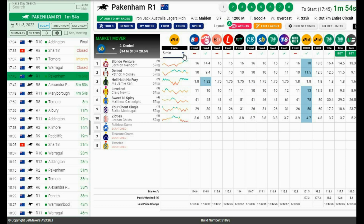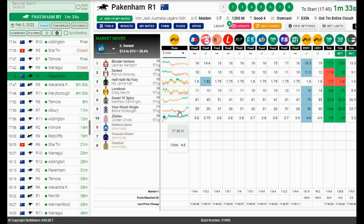The third thing I look at is the FLUC chart on the left-hand side. Unfortunately, this doesn't automatically refresh itself. To refresh it, you have to click on the time, choose the time again, and it will eventually show the graph for the Betfair prices if that's the bookie you've selected. There we go.